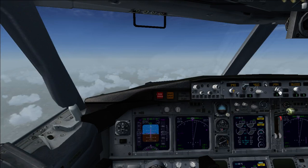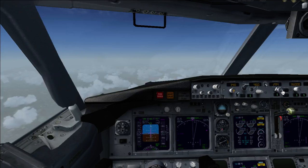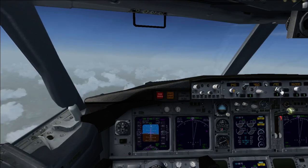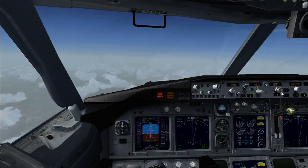Okay, so the winds are definitely strong. They're blowing back off quite a bit. So, let's make sure that we stay on. Otherwise, doing pretty good. Pretty good.